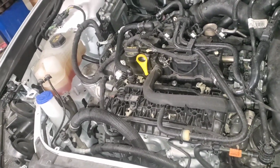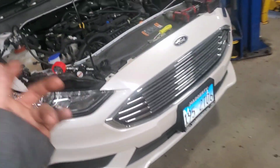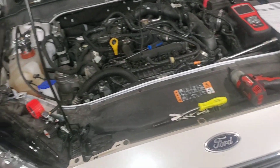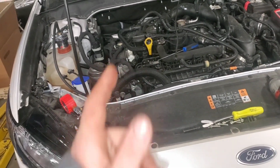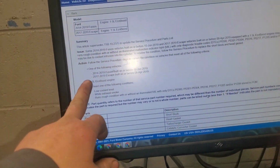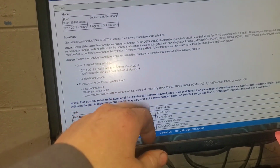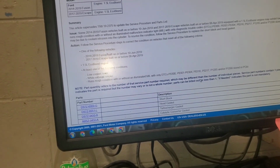We got to pull the coolant reservoir cap, pressure test the system, pull the spark plugs out. This does have the coolant intrusion issue on this 1.5 liter 2018 Fusion. I was wrong. I think I said 17 in the first part of this video. But if you actually look at the criteria, it's 2014 to 2019 Fusion built on or before 10 June 2019. This was built back in 2018.